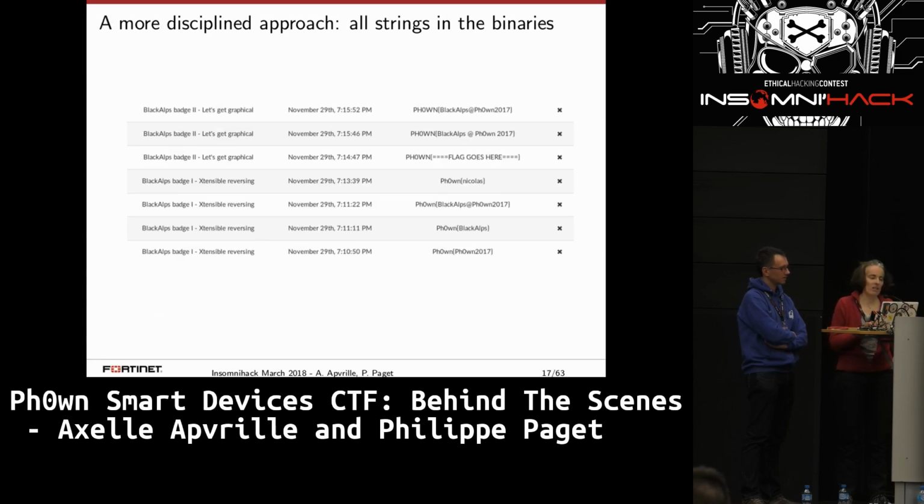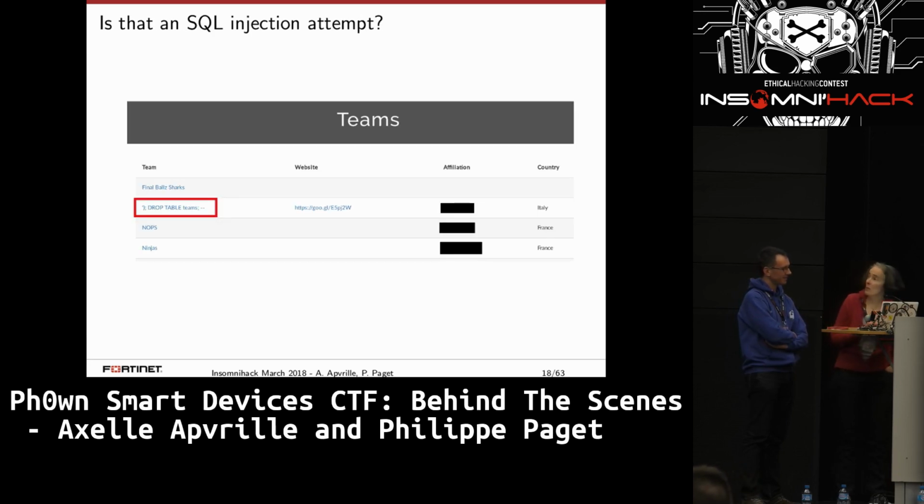A slightly more disciplined approach: this was for the challenge on the Black Alps badge. There was a binary there, and some teams were apparently trying all the strings that they found in the binary as flags. That's a little bit more clever, but of course it didn't work. It was funny, so I thought I would put it on the slides. Another funny one, I'm not sure it's totally readable: some teams tried what might have been an SQL injection attempt, but that's their team name. They did play the CTF, so it probably wasn't fully just an attack. So that's another funny name there.